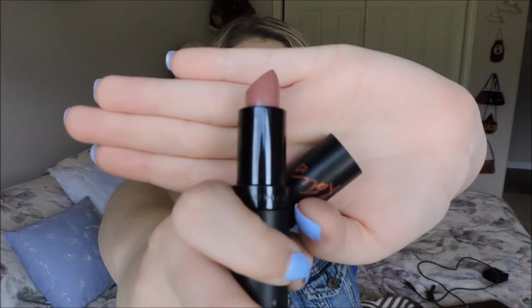So, on to the two Rimmel Kate Moss lipsticks I brought. I brought the shade 08, which is very, very similar to my natural lip color. It's a pinky nude, and it looks like that. It's pretty much just a Your Lips But Better kind of lipstick on me, but I like it a lot. The formula of these is so good.